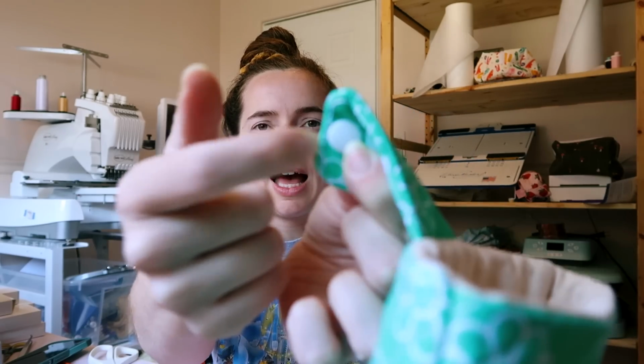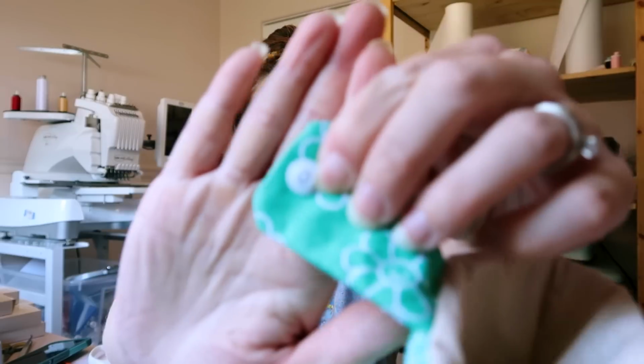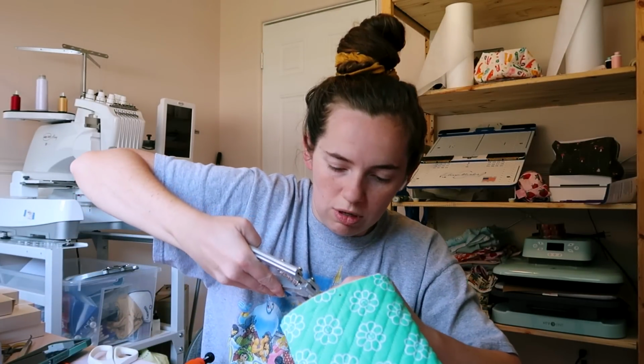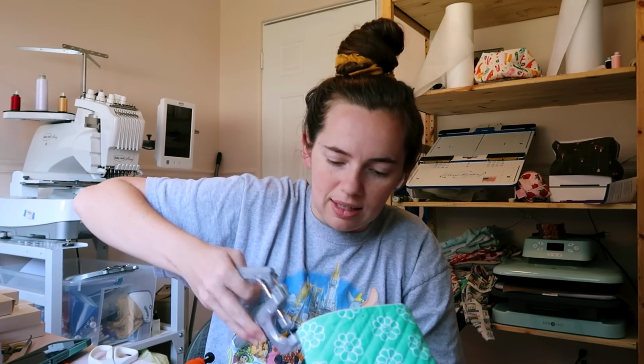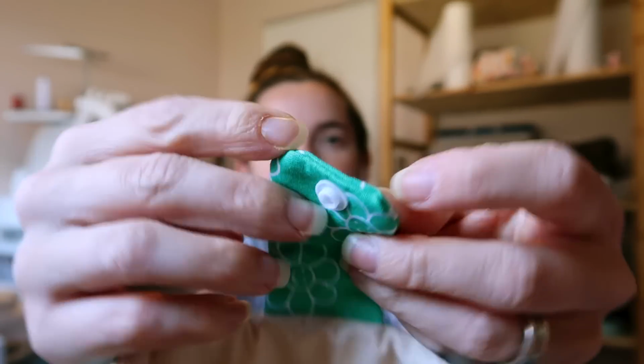So the outer goes on the outer, and then it's gonna look like that. And then I'll just take my little tool, try to line it up. And once I do, just give it a squeeze. And then you got your button, like so. And then yeah, I would literally just do that for all of them. So I'm gonna go ahead and do that quickly, and then I'll check back in with what I'm gonna be trying to get into today.